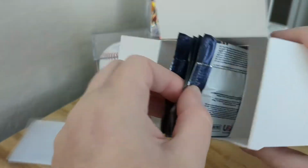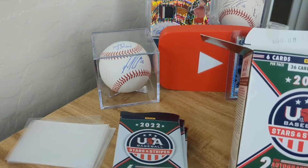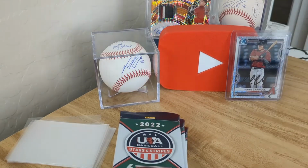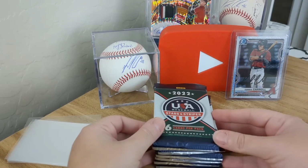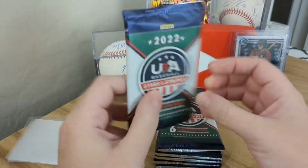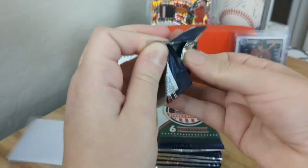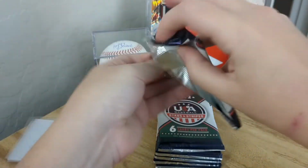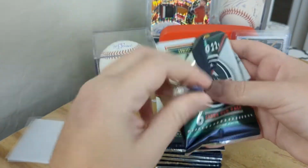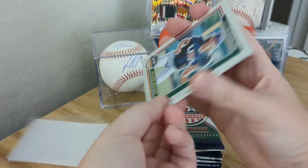Here's our packs. Six cards, six packs. So we got 36 cards to take a look through. And this is all for fun and my personal collection here.